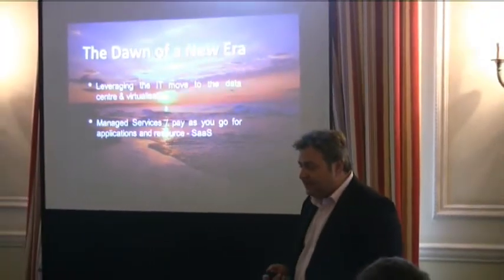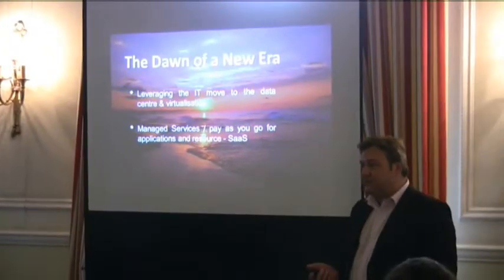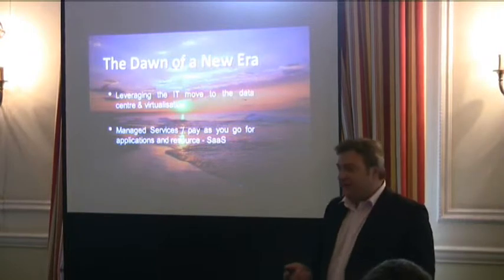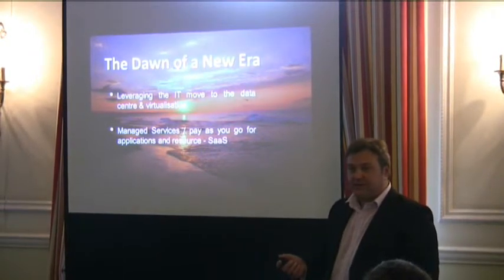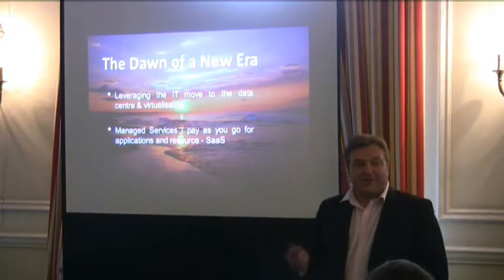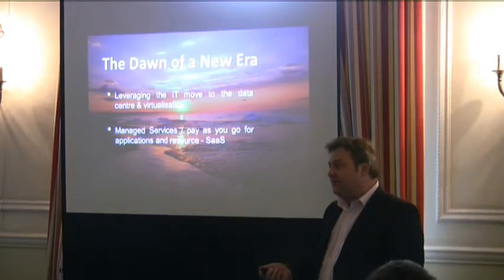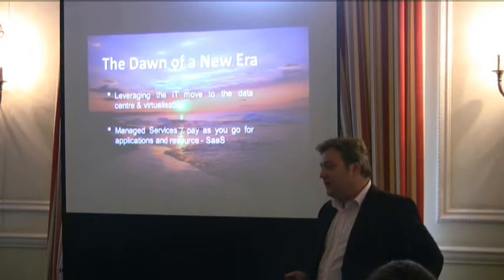Managed services, pay-as-you-go applications, and also resource, the software as a service model. Who's using applications from the cloud already? Okay, so a few more hands going up there. And again, I see this will only continue to grow. Why go and build the infrastructure yourselves?